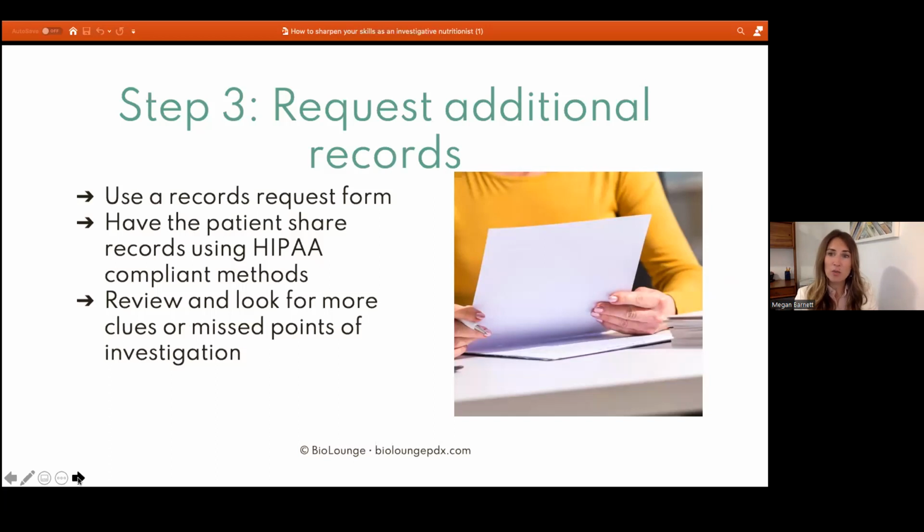Some providers will request that you have the patient sign something, and some will just take it from you because you're another provider office. So it depends on how you've set your practice up, probably. So we use a records request form. We make sure that if the patient's sharing things with us or the other clinician is sharing things with us, that we have a way for them to do that that's HIPAA compliant. So through our clinic, we use an electronic medical record system.